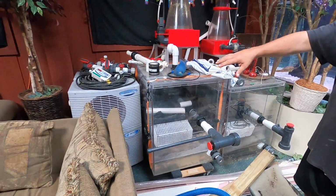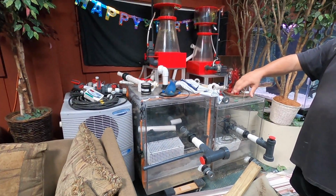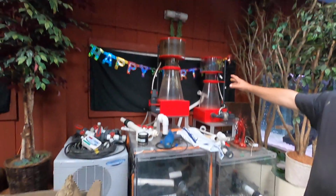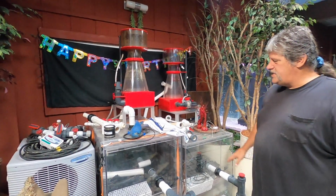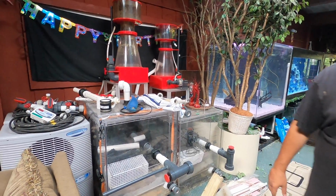Yeah. We need to find somebody on a big scale saltwater system that needs the chillers. Okay. Because they were $3,500 a piece. You know, I'll sell them for $1,500 a piece. Right. These protein skimmers were $1,500 a piece. I'll sell them for $750 a piece. That's not bad. But these sumps I'll probably use sometime down the road in something I build.